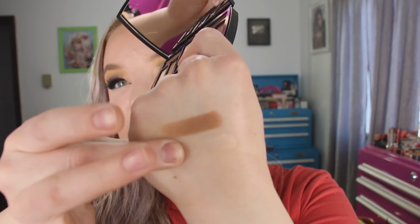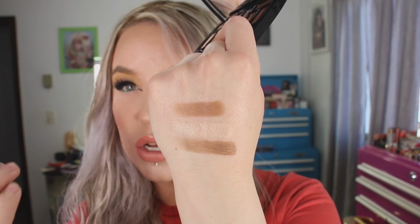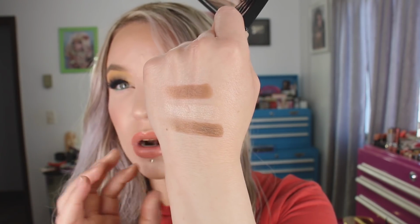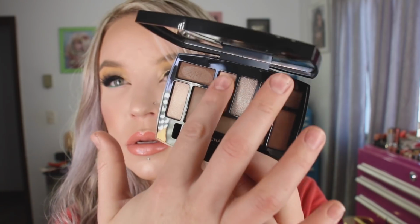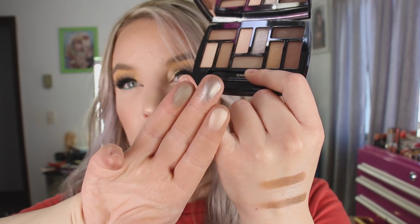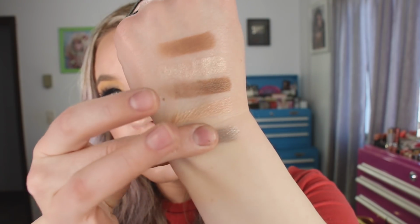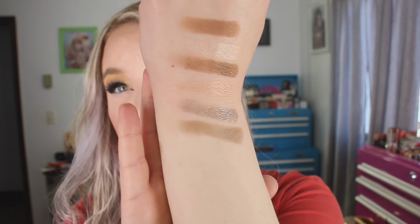But the shadows are just very, very, very smooth eyeshadows, and they're not super thin where they don't have some substance to them. They're not really thick either. They're somewhere in the middle. But some swatches of these ones. Look at that middle shade. That's pretty metallic right there, but not as metallic as some of the shades that are out there nowadays.